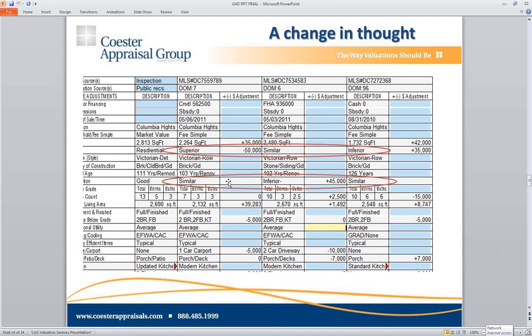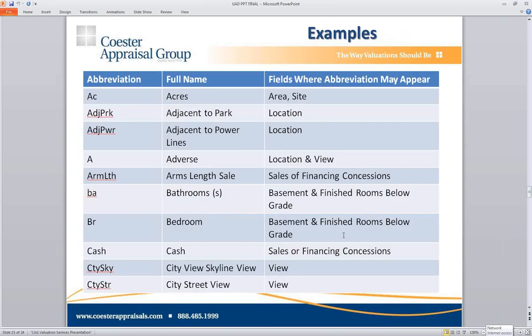independently, and everything's ranked by itself, and the appraiser is going to have to adjust. Because a lot of times, here they're adjusting back to the subject. So if it's good, what's the subject? Good. Inferior compared to good. Similar compared to good. Superior compared to residential. Inferior compared to residential. It's just an example, but now you're going to have to grade them individually. Now, again, this is not in a UCDP compliant appraisal form. This is an example, but you get the point.